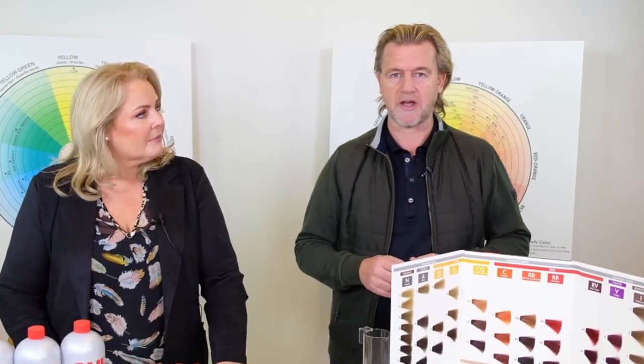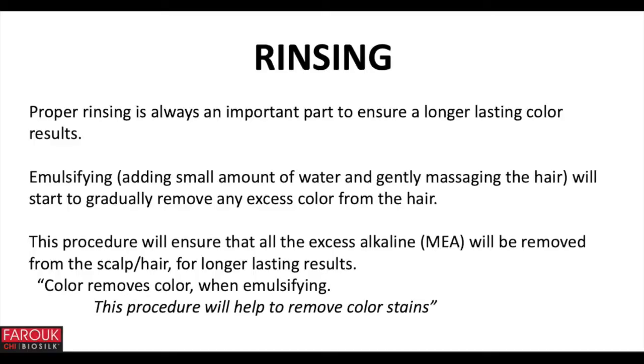After your color process, or after your processing time, it's time to start rinsing. And rinsing is really important. Take 5 minutes at least to get rid of the color from the scalp and from the hair before you actually go do the shampooing.